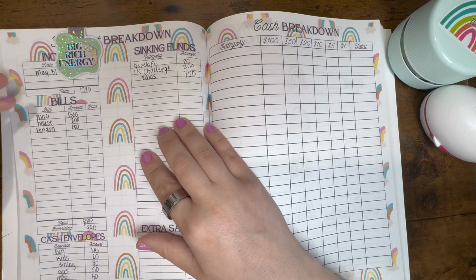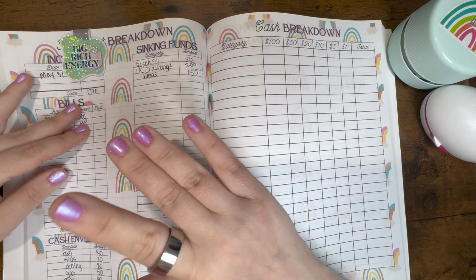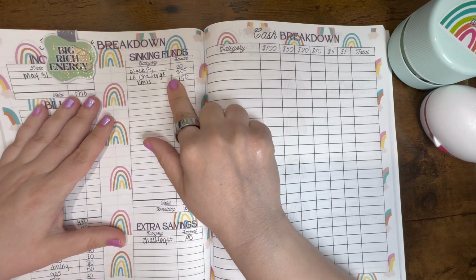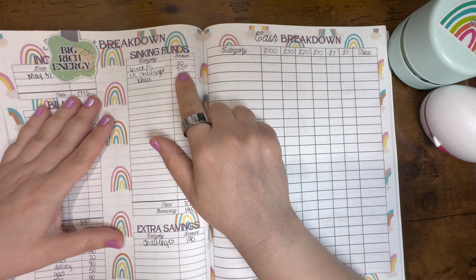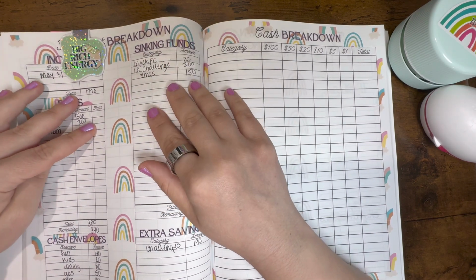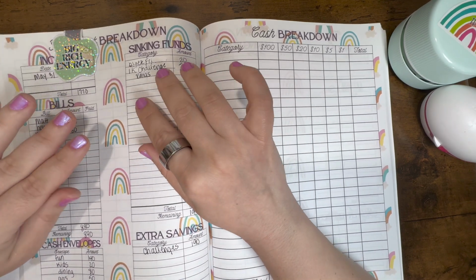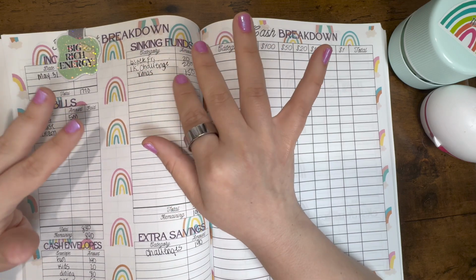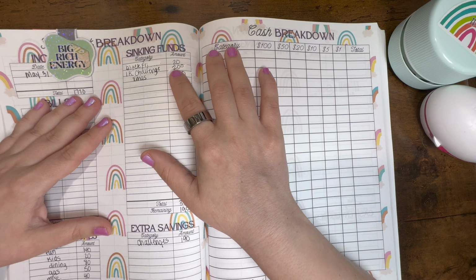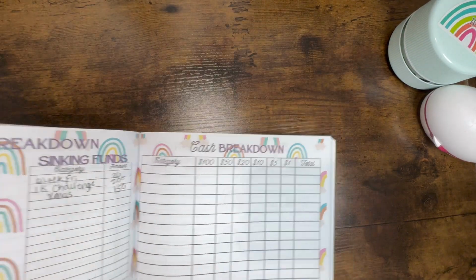Okay, so here's what we're going to do. We're going to put $200 towards house. Let's see, we're going to do 20 to Black Friday, 200 to the 1K challenge, and then 150 to Christmas. So I think the Christmas and Black Friday money I'm going to set aside and maybe do a separate video, because that will be stuffing my Christmas binder. So we're just going to do the 1K challenge, which is 200, and then house, which is 200.